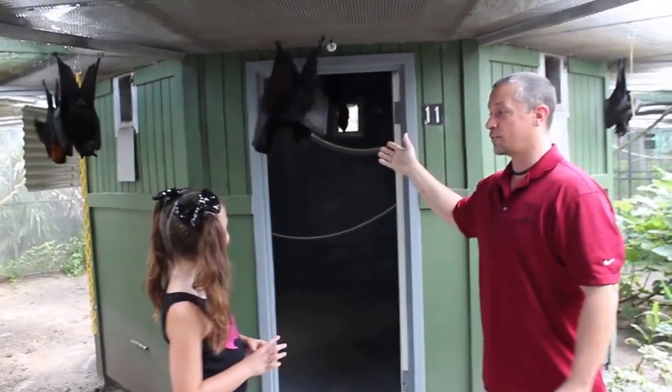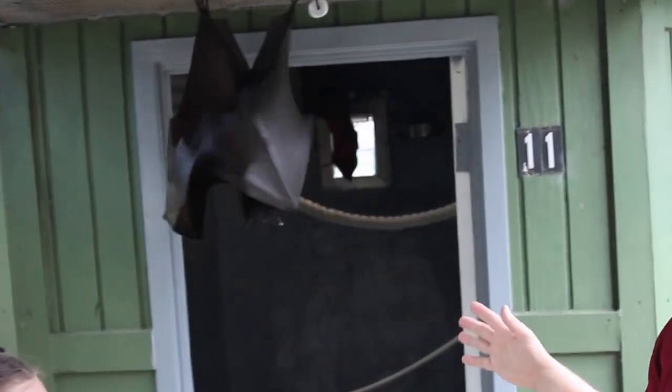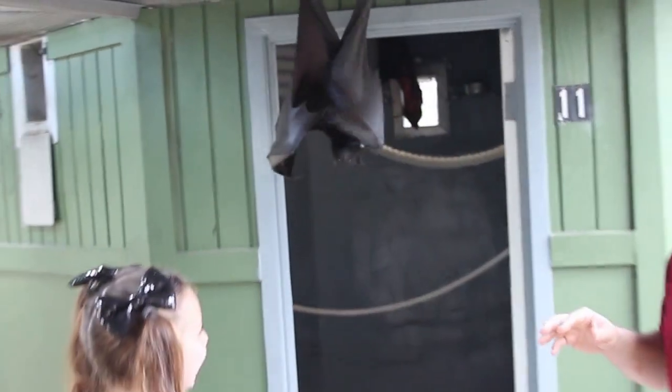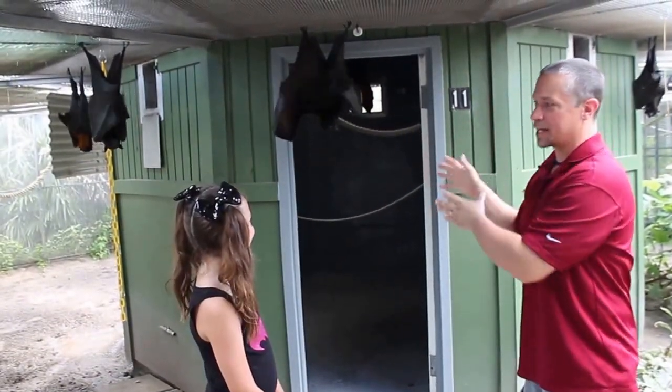This is the Malayan flying fox. This is the largest species of bat in the world. They can get a wingspan up to about 6 feet, and they can weigh up about 3 or 4 pounds. So when it comes to the bat world, these guys are the giants. They don't get any bigger than this.